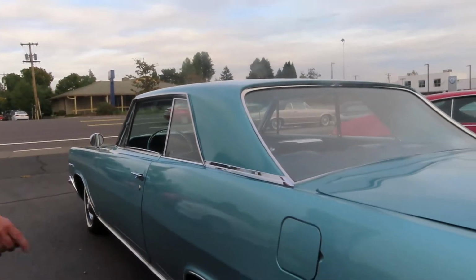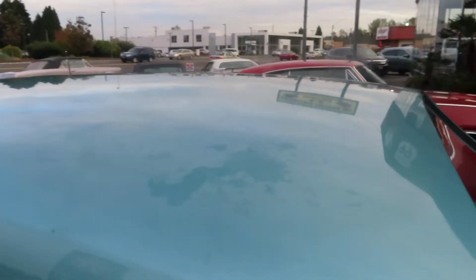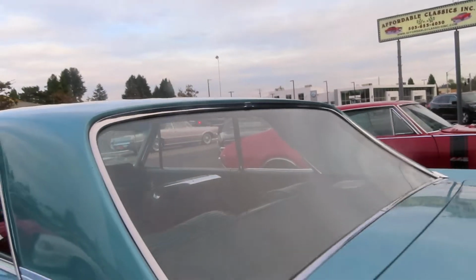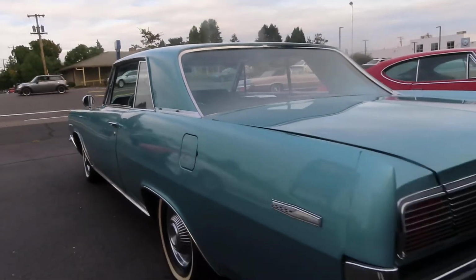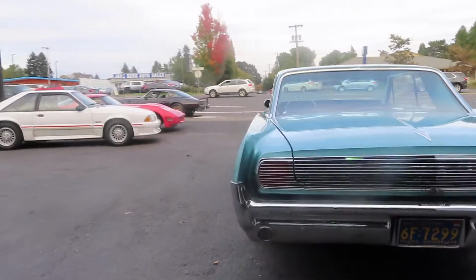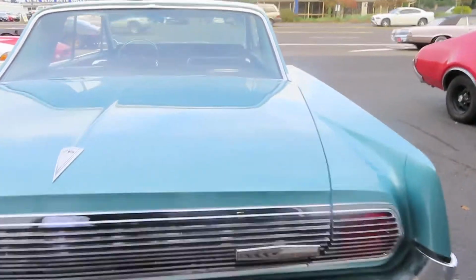Has a couple of, let me show you, a couple little touch up. It needs to be touched up there a little bit. This is a one owner Pontiac Grand Prix. Very nice. Pacific Wonderland plates here again.